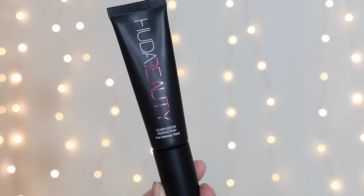I'm also wearing this underneath my foundation right now. I definitely want to try out this foundation without this primer to see if I end up liking it more or less, because this primer is very interesting. I think I really like it.